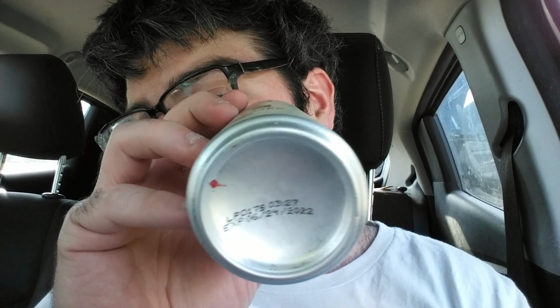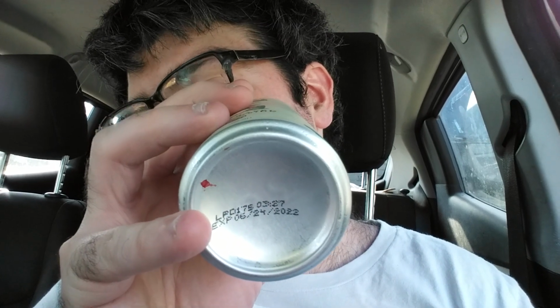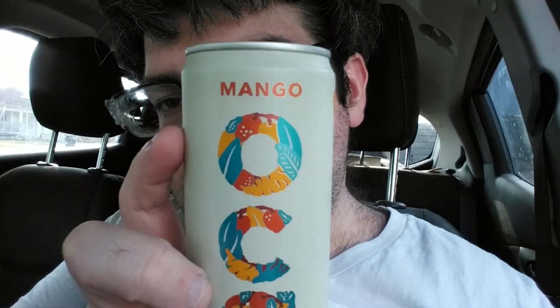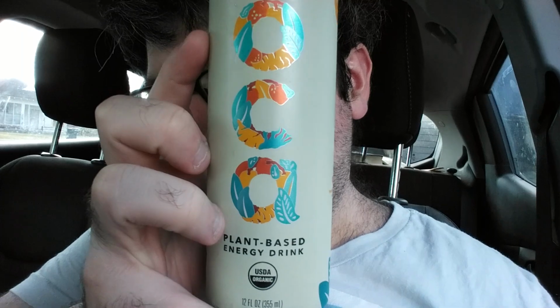It has a silver top with a silver tab, and the best by date and production code says best by June 24th, 2022, so it's still fresh for a while. It says Mango Oca plant-based energy drink, USA organic, 12 fluid ounces, 355 milliliters. It shows tree leaves and different colored leaves and branches. The logo looks pretty interesting. Definitely plant-based, I guess.